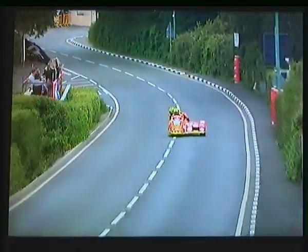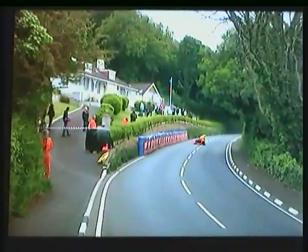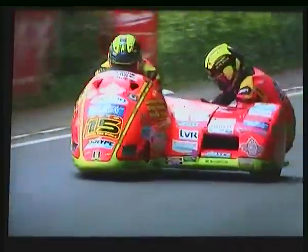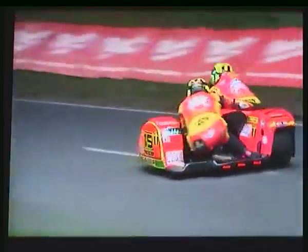That's Lambert and Haynes, just a little bit wayward there. Normally you do see the driver lifting the sidecar wheel over that curve, making a bit of extra width. This is a paint job that would make Valentino Rossi envious.